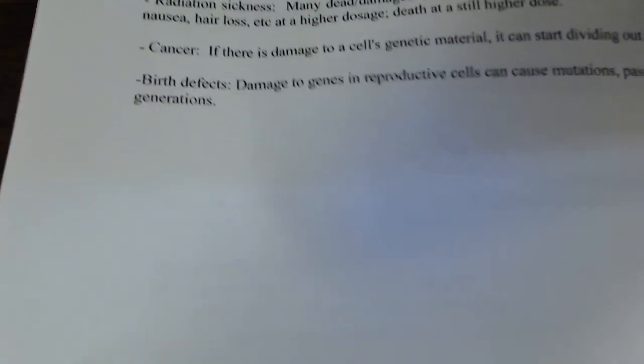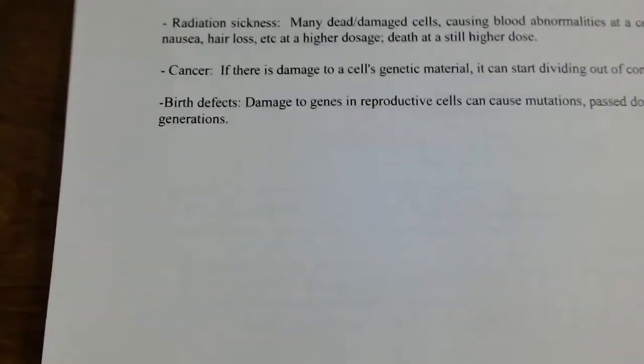Details about fission and fusion on the next page, which, by the way, will be the last page of new material in this entire course. So bring it down where you can see it.